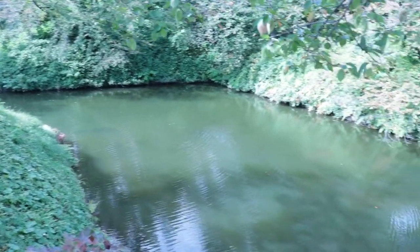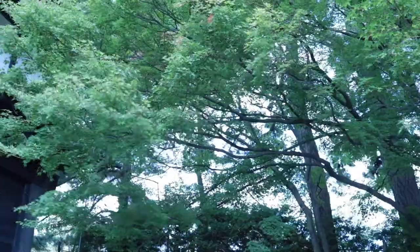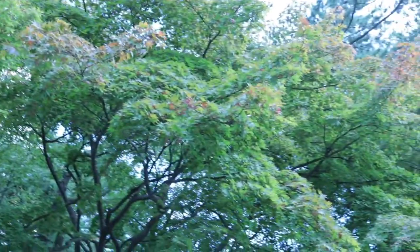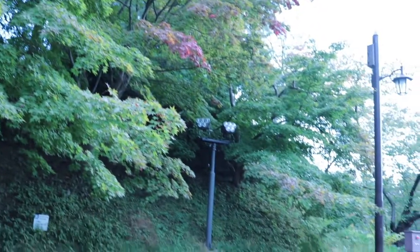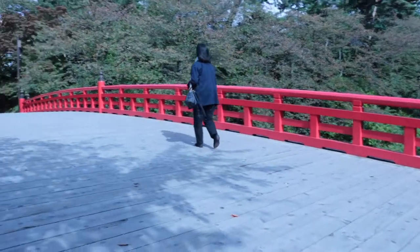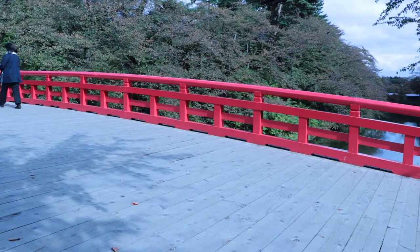I decided that the castle was worth the visit, and so I walked there, and you have this very long walk around the river, and then you enter and find yourself in the Hirosaki Koen, which is very huge and full of activities. You cross so many red bridges, and finally you get to the central tower of the castle. So it turns out to be a very, very lovely walk.